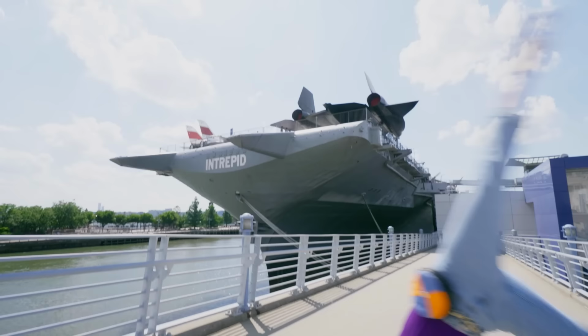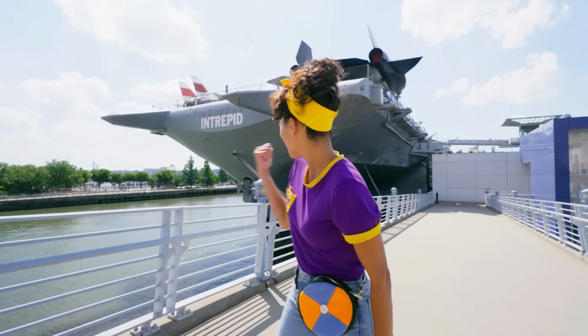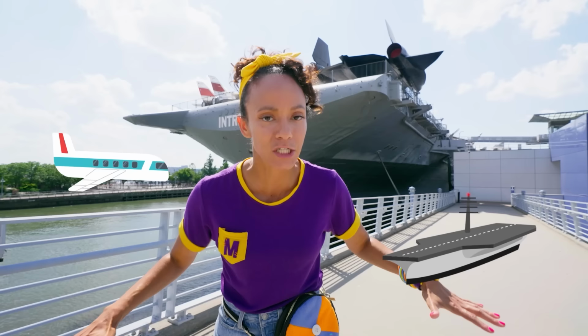Hey, it's me, Meekah. And today, I'm at the Intrepid Museum in New York City. Check it out. The Intrepid is so big. It's an aircraft carrier that can have airplanes land on it. That's how big it is. Let's go inside and explore. Come on.